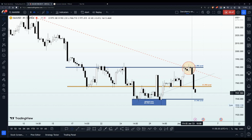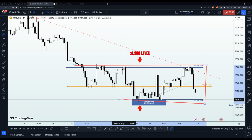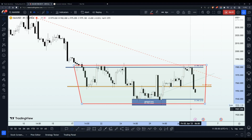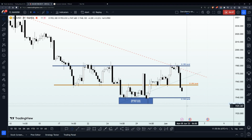So with the situation we have here, you will see that price action is still within that range which we identified earlier, just between the 1980 and the 1940, to further emphasize the level of indecision in this market. And you know how we do it whenever we have this kind of simple flat channel.